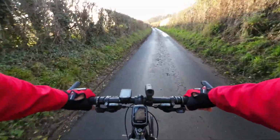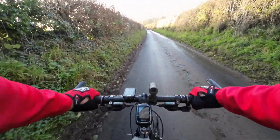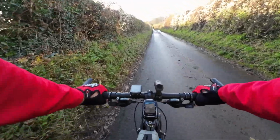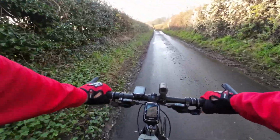We're about 2/3 of the way up now, and it's levelled off enough for me to be able to talk for a bit for the final kick. I'm on my lowest gear all the way up, and I'm on a triple chain set.